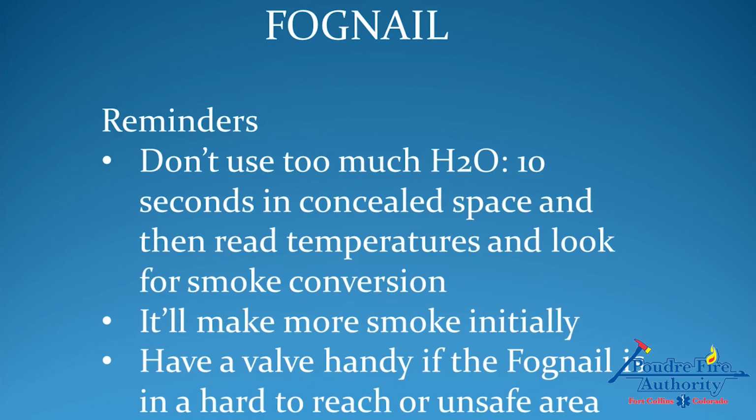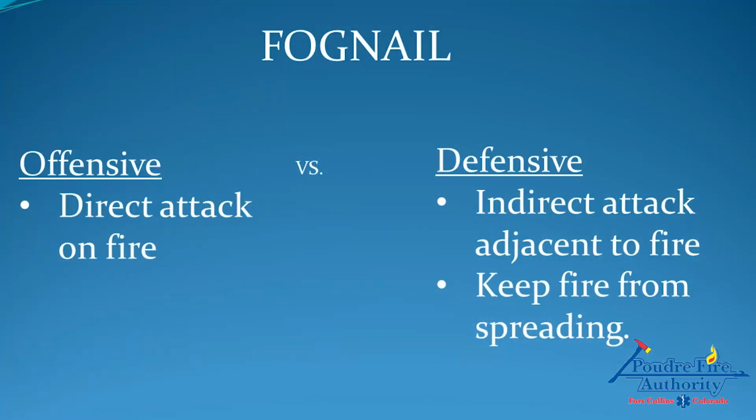For defensive operations or when the nail will be placed in a dangerous location like an unstable roof, be sure to incorporate the Y from one of the truck companies. Determining whether you're using this as an offensive or a defensive tool is also important. Defensively, the Fognail is a great way to keep fire from spreading horizontally. Basically, we're just putting sprinkler heads at points that are defined by us to prevent the fire from spreading. And this application will not be concerned about water damage, so the nails will be left open to flow continuously while we make an attack on the main body of the fire.